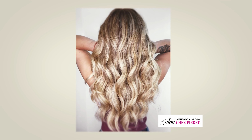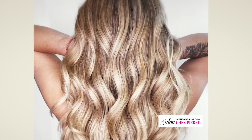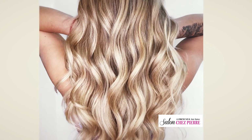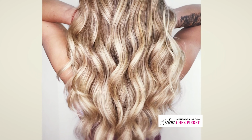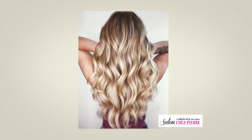So there you have it. You could see the shadow root at the top, and you could see it shows dimension. There was like 3 or 4 different blondes in this. She curled this using a 1.5 inch Beck's curling wand. There you have it. That's Abby's balayage / highlight.